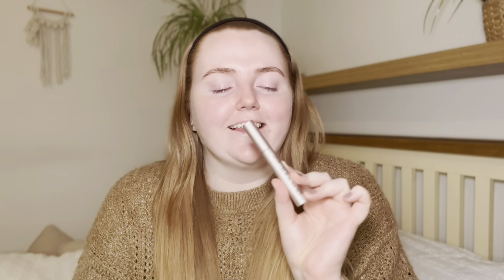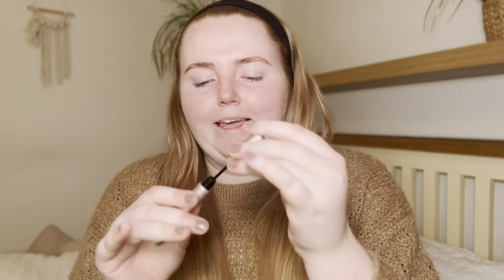Okay, so it is night one, the first time that I'm going to be using the lash serum now. One thing that I forgot to mention earlier is that I do have sensitive skin, so I am really hoping the serum doesn't irritate my eyelids. But I will let you know next time I check in with you on that. But I'm going to use you as a mirror and apply the lash serum now. It doesn't feel like it's irritating it so far, so that's a positive.